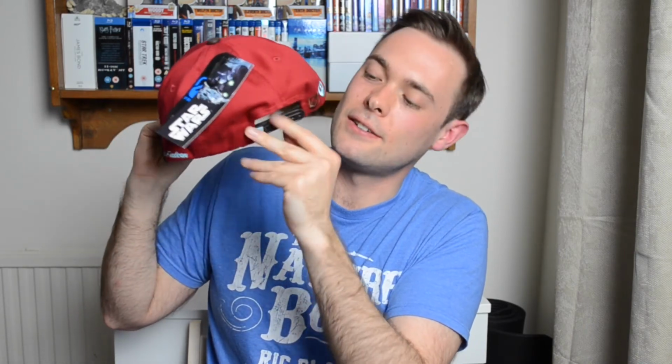We've got the logo here on the front. It's as if it's a family crest, but it's of the Millennium Falcon. And then on the side it says the Millennium Falcon. It's one size, so it's got the clip on the back and you can adjust the size. And it's gonna protect me from that Orlando sun as I'm dashing about releasing that Disney fiend.